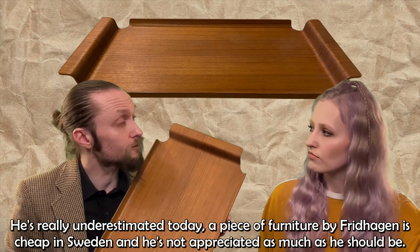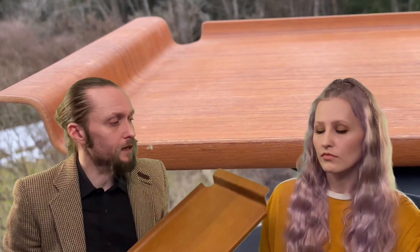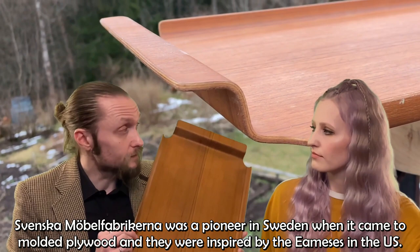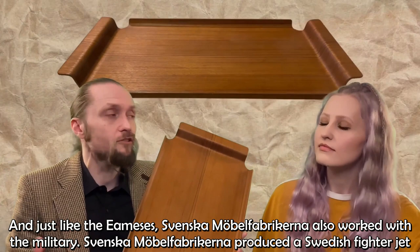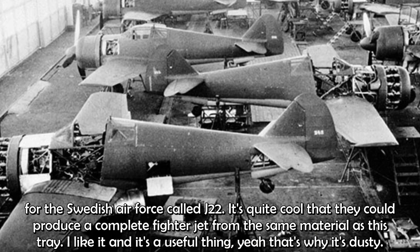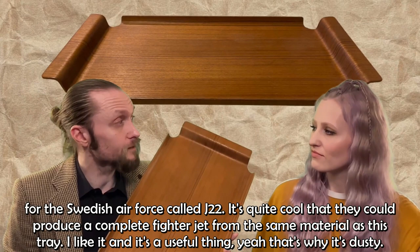This one is interesting also because Svenska Möbelfabrikerna was a pioneer in Sweden when it came to molded plywood. They were inspired by the Eameses in the US, and just like the Eameses, Svenska Möbelfabrikerna also worked with the military. The Eameses worked with the American military, and Svenska Möbelfabrikerna produced a Swedish fighter jet for the Swedish Air Force called J-22. That's quite cool, that they could produce a complete fighter jet from the same material as this tray.